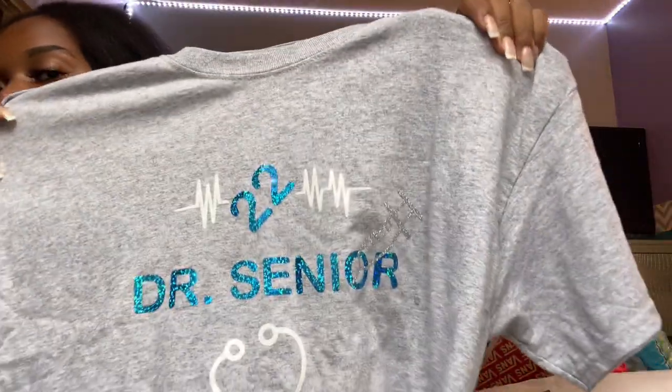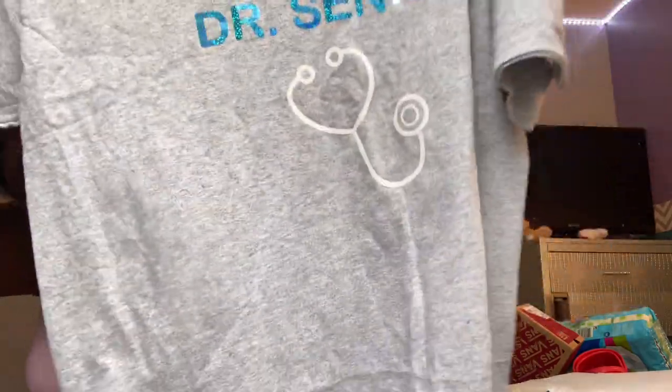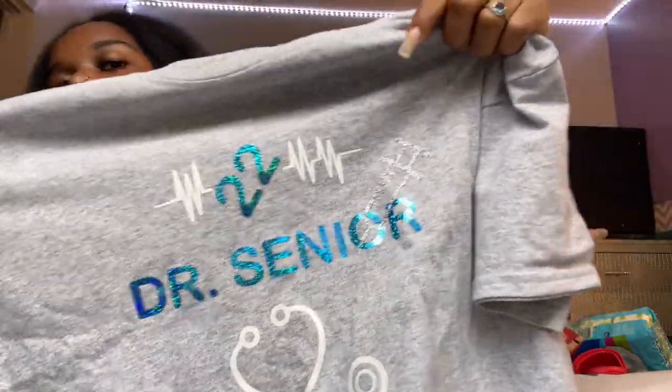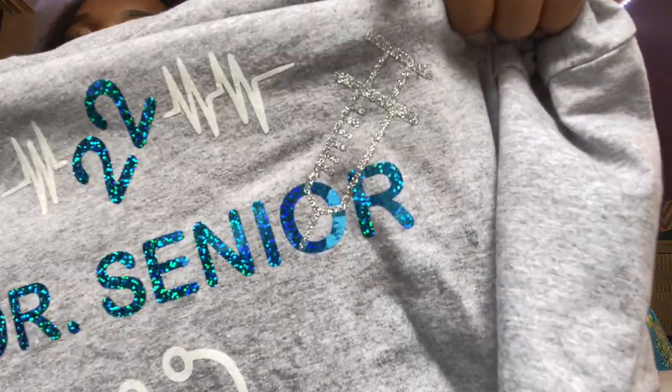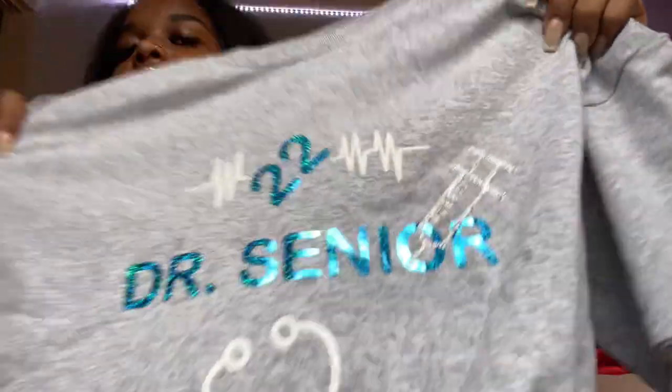As you guys know, I'm in the medical program. So I came up with this cute little design right here. And it says Dr. Senior on it. And then it has 2022, because that's the class I am. It has a stethoscope and everything like that. And it has the little needle right here. I don't know if you guys can see it, the syringe needle. Yeah, so it's super cute and it says Dr. Senior.